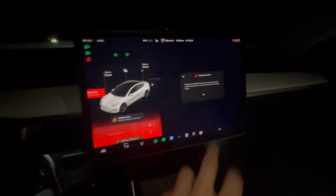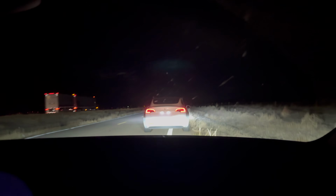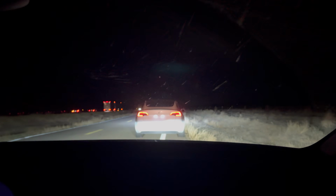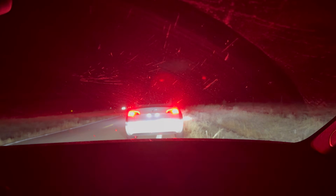Battery too low. Thank you. It seems like we're coasting to a stop, and this will be the final resting place for the Model 3. A full charge to dead in the 2018 3 Performance. Absolutely awesome. I can't wait to see it.